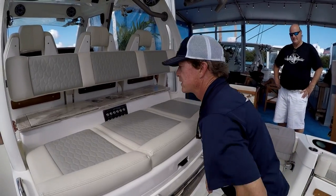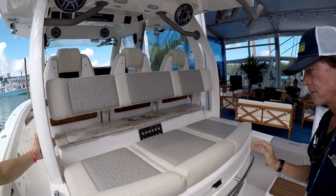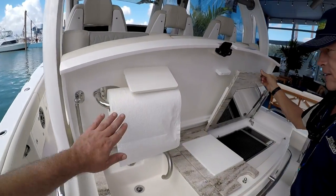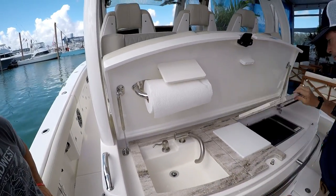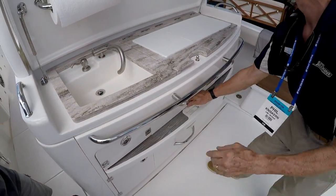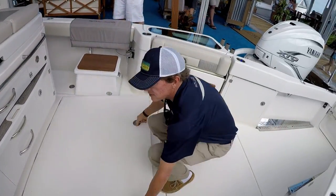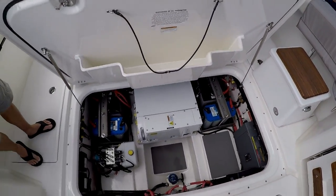And the neat thing is these are on magnets, so there's no snaps. That is really cool. And then on here you can dock your paper towels, your grill, catch, even a soap dispenser. Lots of storage, nice and big. Tackle in there, more storage underneath. And look at this, you have your cooler on the side. I've never seen that. Two coolers. That's a 12-volt Sea Cool, right? And you have a Sea Keeper too.